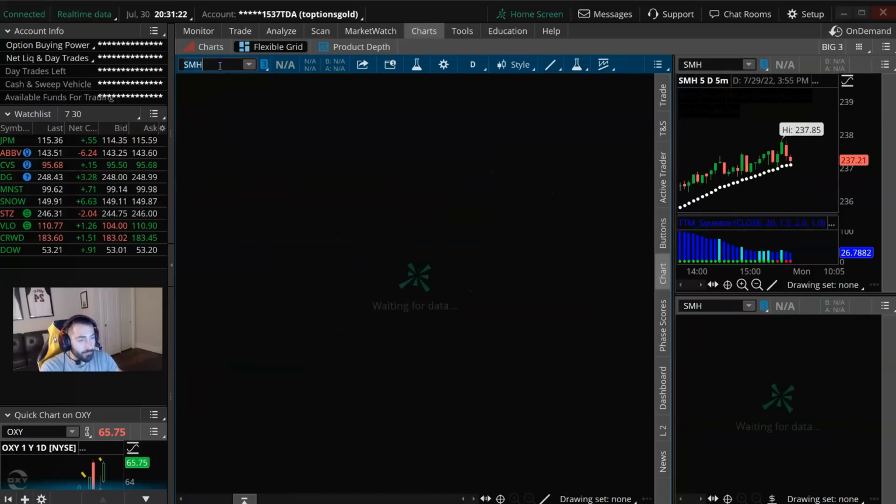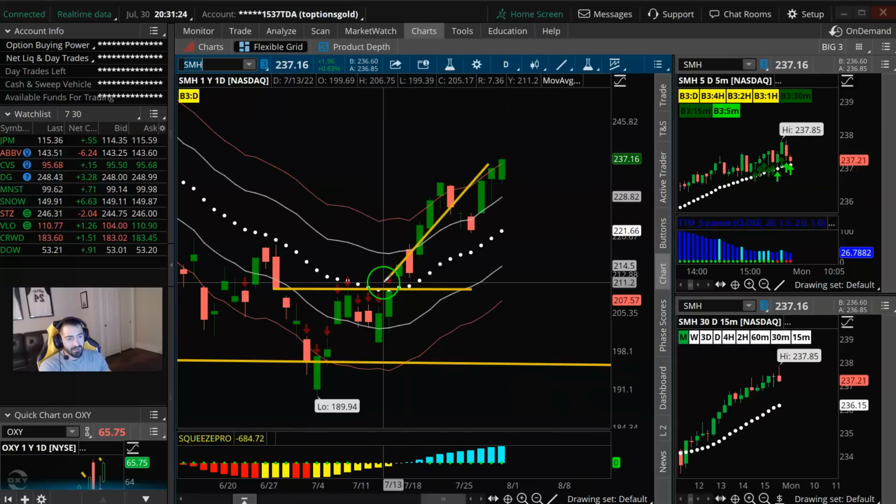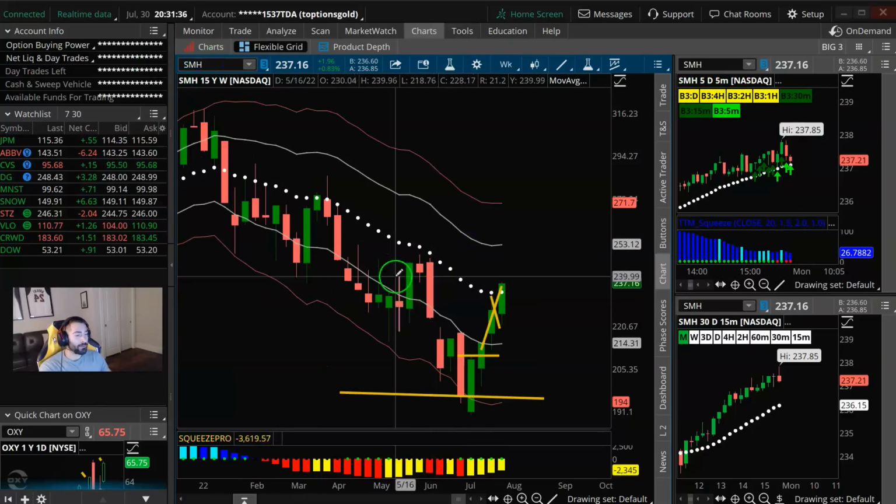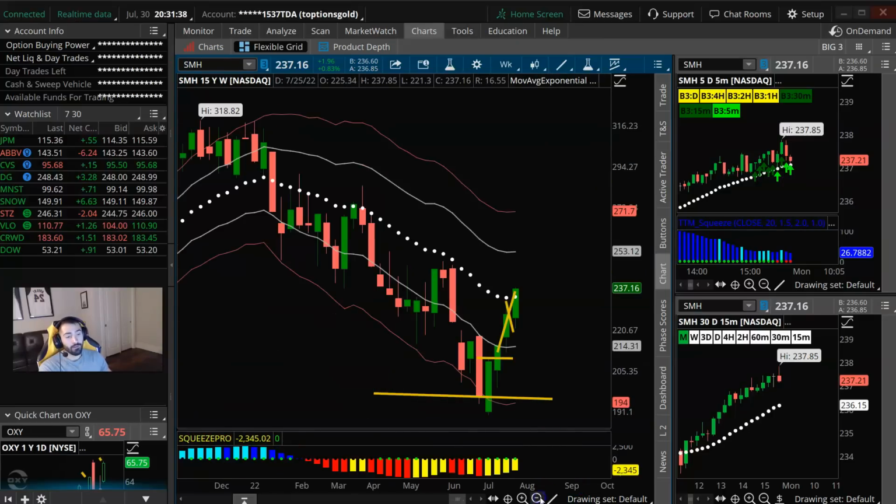And like I mentioned, semiconductors, same signs of progress. Back above that daily 21. So far the dips have held. Not a single sell signal. 30-minute, 15-minute, 5-minute buy signal. And if you check out the weekly chart here, the semis got their first close above the weekly 21 since January. Since the downtrend started, we haven't gotten a close back above that weekly 21.